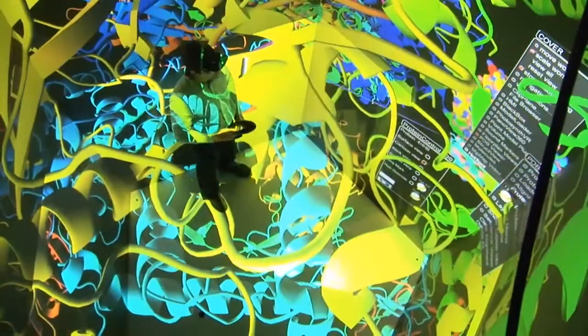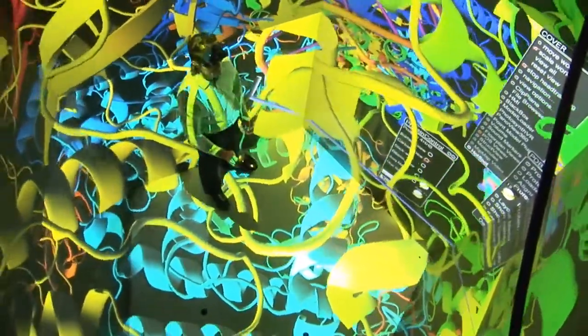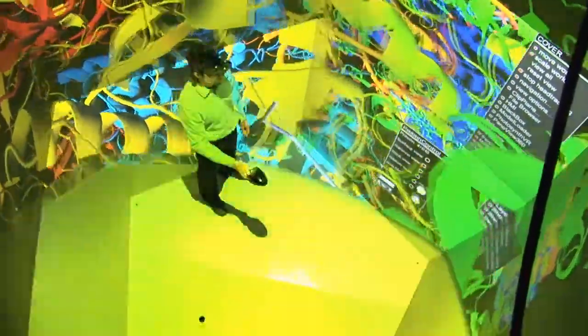So here we are in the StarCave at CalIT2. The StarCave is a 15-screen rear-projected virtual environment with 34 HD projectors, passive stereo, and we have an optical tracking system. This handheld joystick is part of it, which is based on 4 cameras that are located at the top of the walls, and they look down into the space and track the joystick and also my hat.